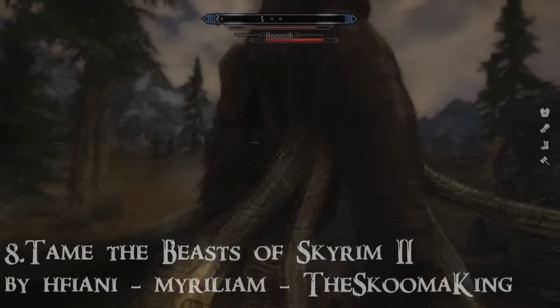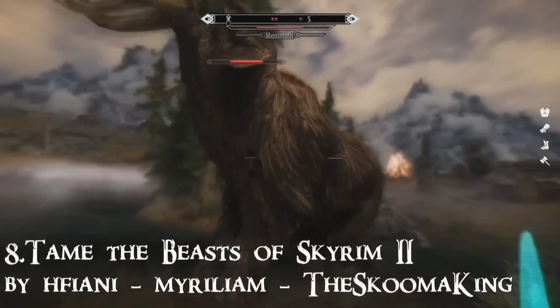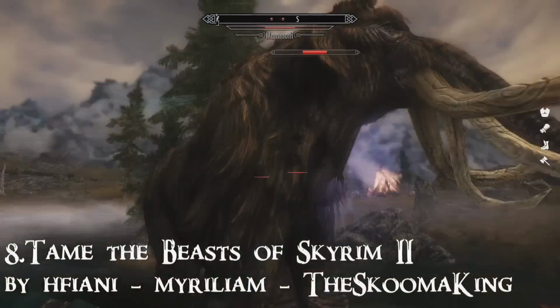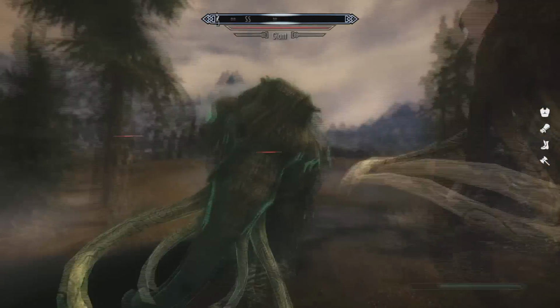8th place goes to Tame the Beasts of Skyrim 2 by HFIANI, MYRILIAM and TheSkoomaKing. Now if you ever played or watched Pokemon, you're gonna love this mod. It basically allows you to tame the animals of Skyrim and make them your pets and companions.